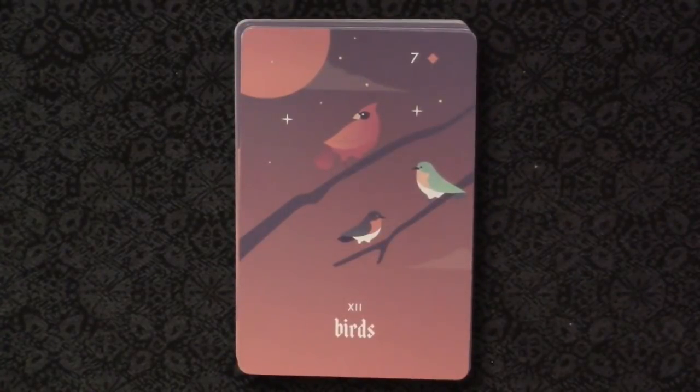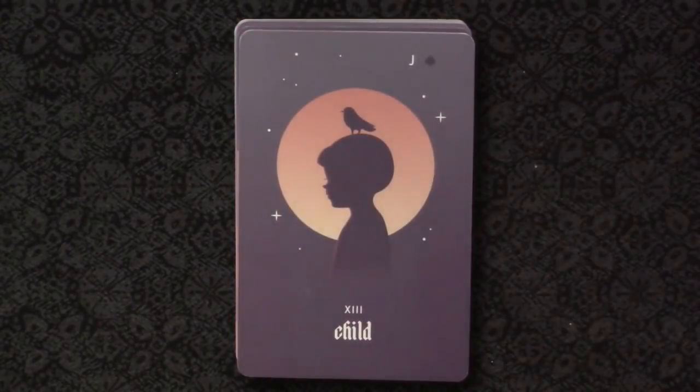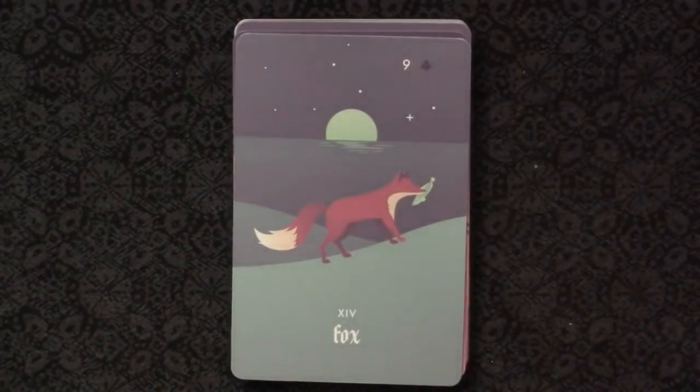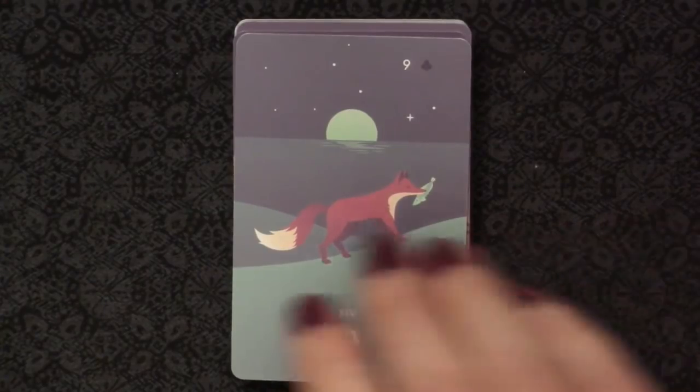I love the bird card. Look at that. It is so vectory, graphic-y, cute, and sweet. I adore it. Adore the child with the bird on his head. Don't even get me started. Love the fox with the fish in his mouth. He's doing his job, doing what he needs to do. He's being smart and wily. I love this card. Everything about it.